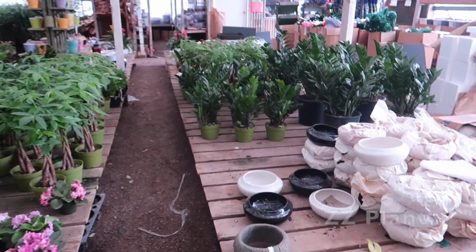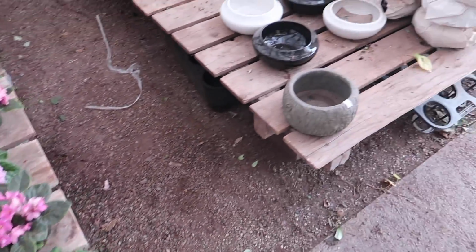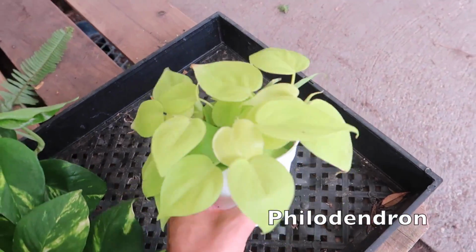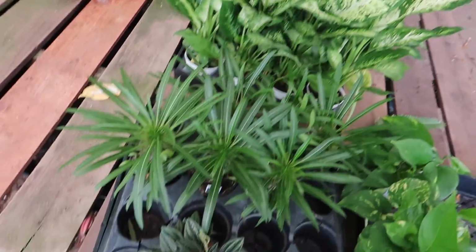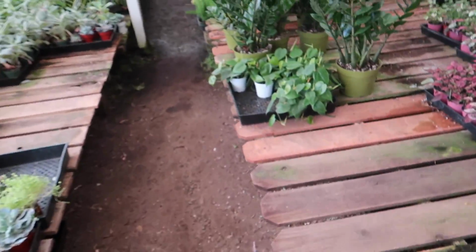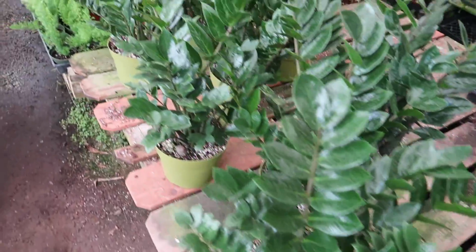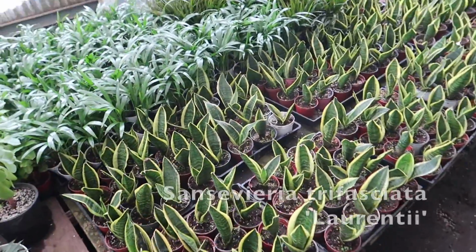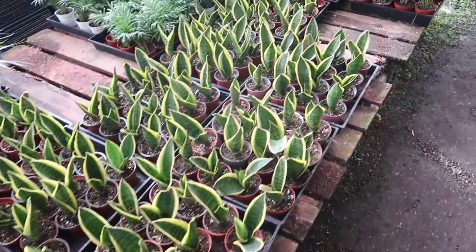Some ZZs, African violets. Look at these Dieffenbachia. There's a neon philodendron here. A Rosso. Some more philodendrons. Good little starter plants. A bunch of snake plants. These are so cute. I love little small plants.